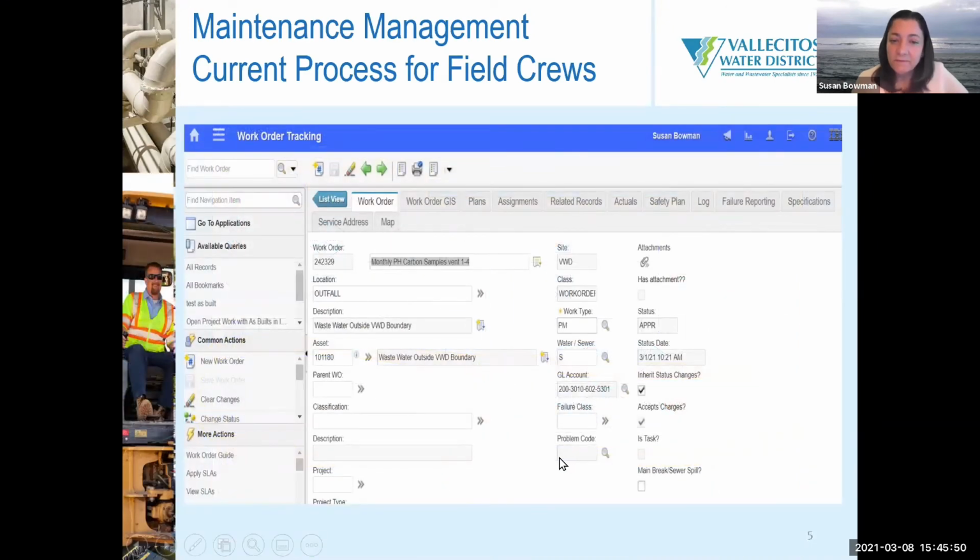And this is the type of form and the screens that they work on. This is straight screenshots out of our Maximo maintenance management system. It's a great system when you're sitting at a regular computer with a mouse and have a big screen to work from. It's designed for that type of use.